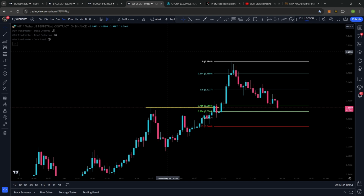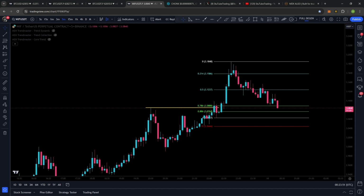Why, when it comes to leverage, I usually stick to Bitcoin, to be honest. In my opinion, using altcoins with leverage is just like using Bitcoin with more leverage. It's kind of the same thing, in my opinion. Just Bitcoin has more stable volume and stuff like that.